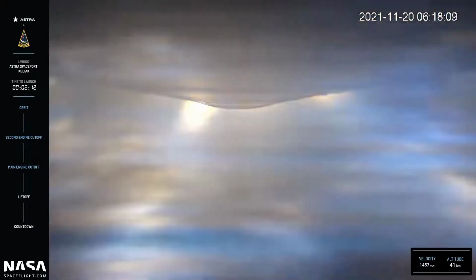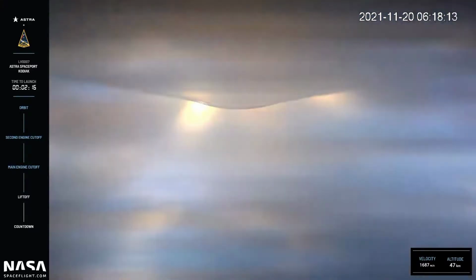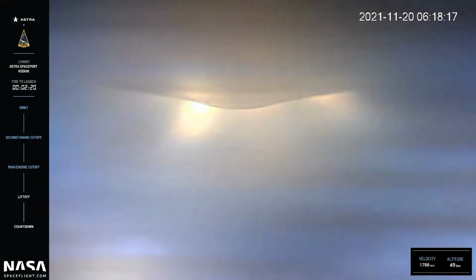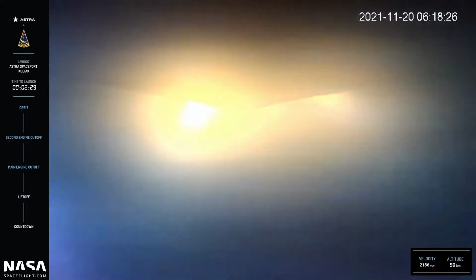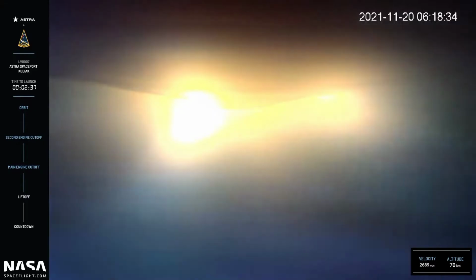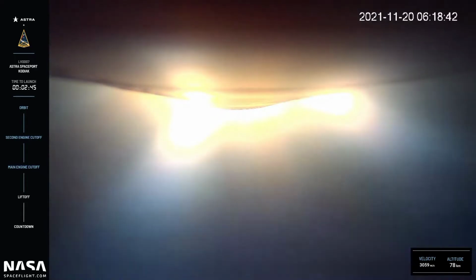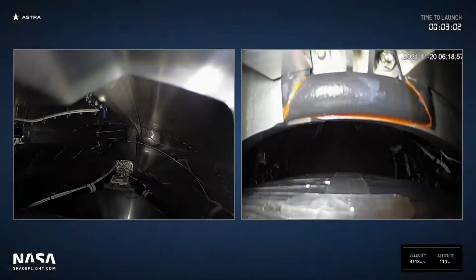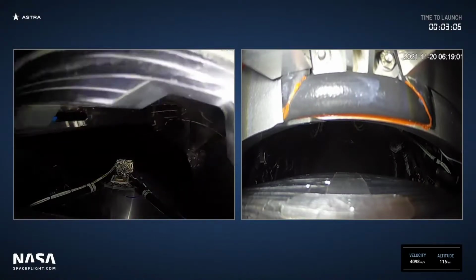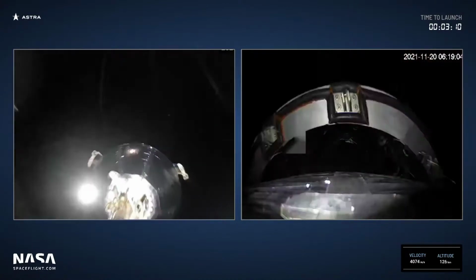And now we're coming up on main engine cutoff just about 20 seconds from now. Good signal strength. Vehicle's tracking downrange. Option set. Confirmed. Option as received. And we've just heard the call out for main engine cutoff. There we have fairing separation and a successful stage separation.